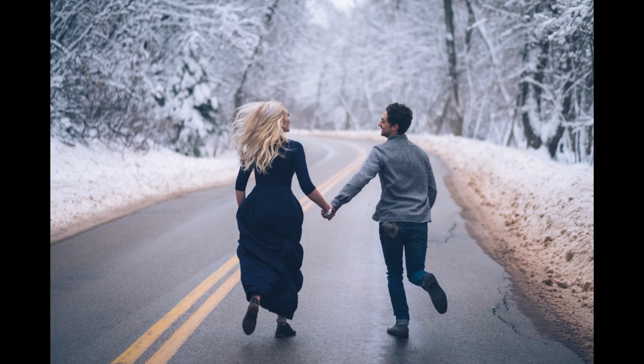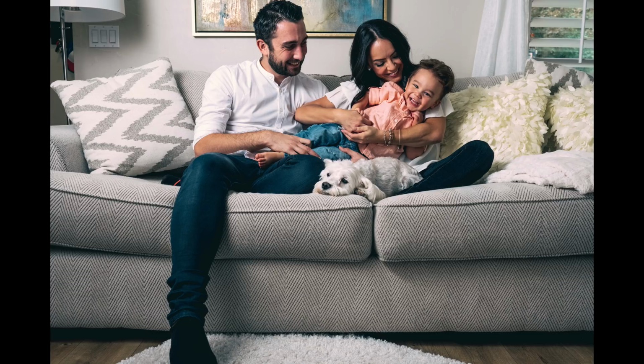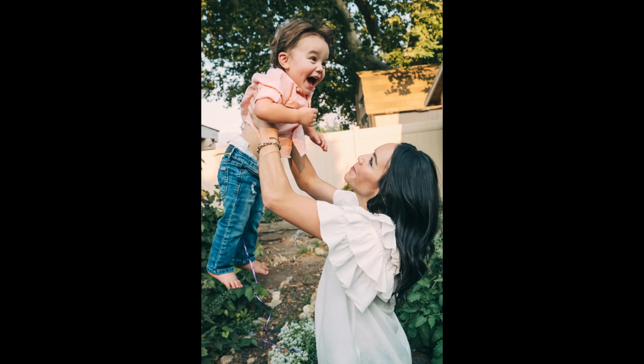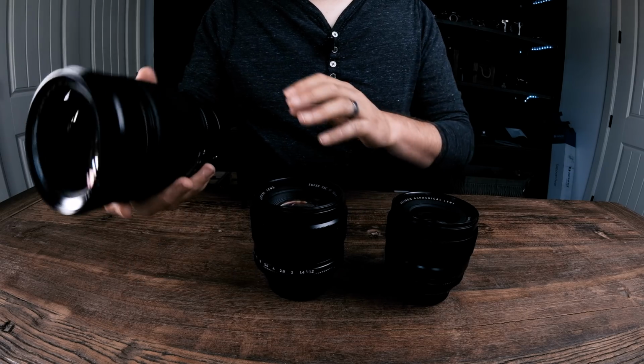With that 56 1.2, we're going to get the headshots, the portraits, the couples work, and if we have enough room behind us to back up, our family shots. And with the 23 1.4, we get the family shots that have environment in it, or environmental portrait shots. If you're looking at starting a portrait photography business, you really only need these two lenses. Or if you're on a budget, you could even go with the 50 f2 or the 23 f2 and be just fine.